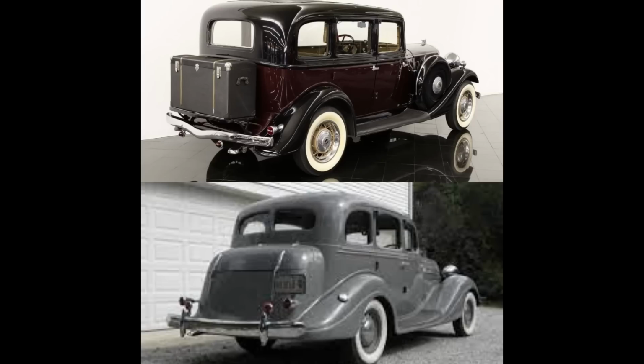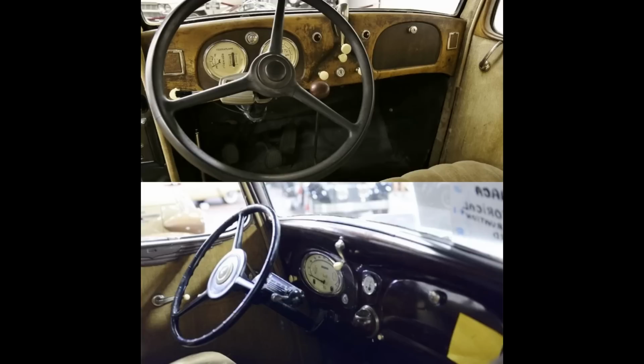But look at the fenders and how they flow into the body. I know, you got to look through the grain. This picture really sucks. The brake lights are mounted on the trunk on the 35 as opposed to the fenders on the 33. Moving inside to the dash and interior, the steering wheels are completely different as well as the dash. Which one do you like better in the comment section below?